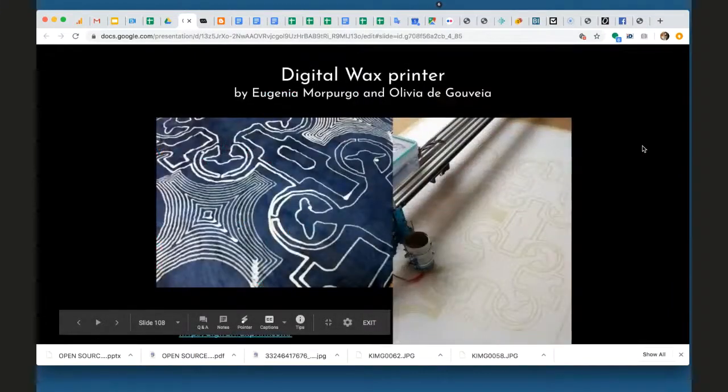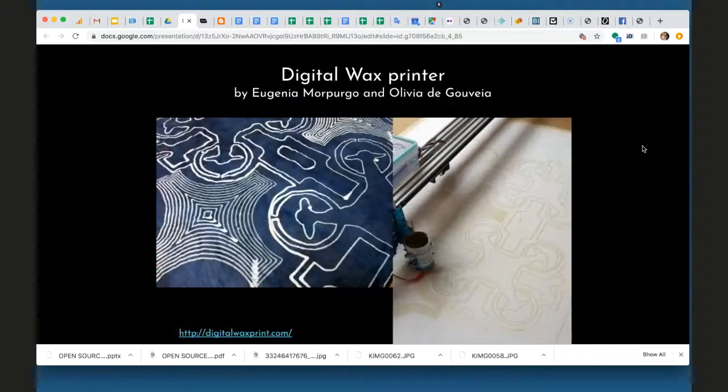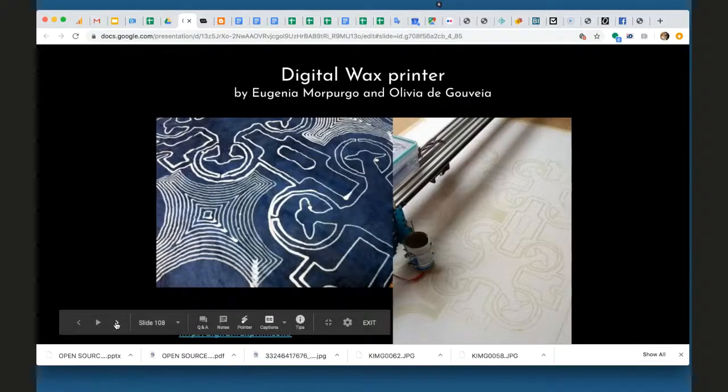Digital wax printer: you can modify a CNC machine and put hot wax instead of a drill. The wax technique is a known one, where later you can dye the fabric, and where the wax is on it, it remains the original color, in this case white.